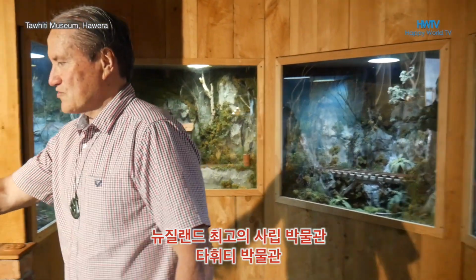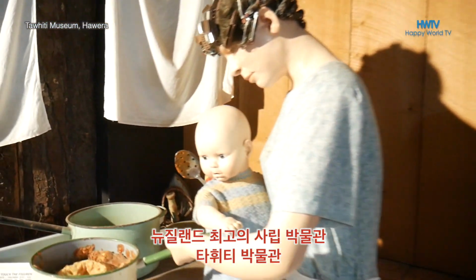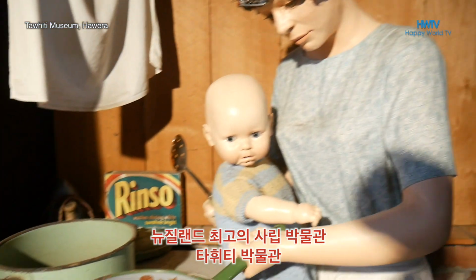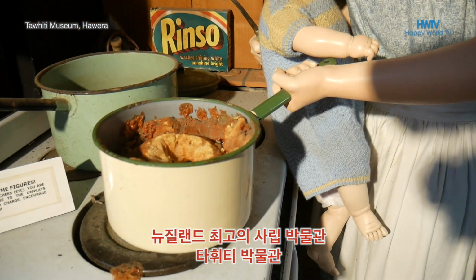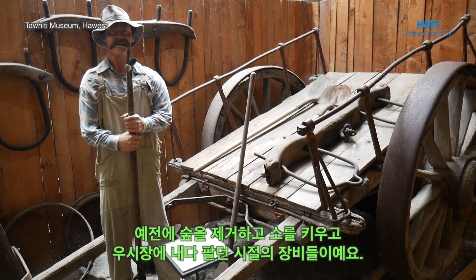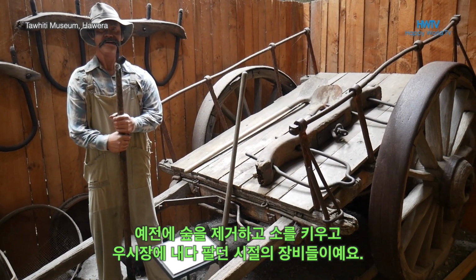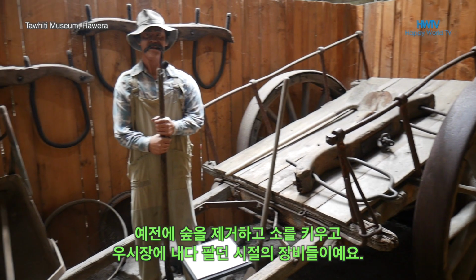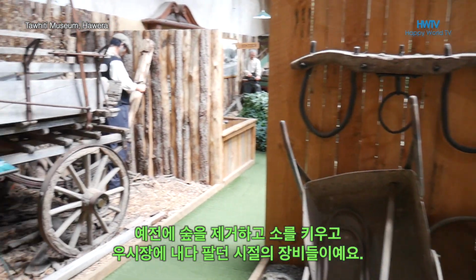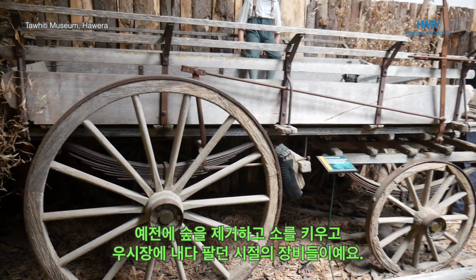My granny used to cook on one of those. Who's crying? Sort of machinery they use. Yokes for the cattle to pull the irrigation, pull all the equipment. So it was cattle, the oxen that did that.